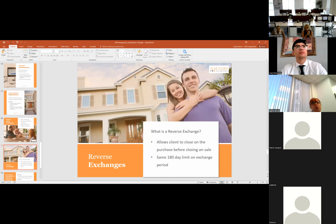So we just went over forward exchanges, which are the most common exchanges we have. Reverse exchanges are more prevalent now because of the shortage of inventory of property. So in a reverse exchange, you're allowed to purchase your replacement property before you close on your relinquished property. So it allows the client to close on the purchase before closing on their sale. Now there's the same time limit.